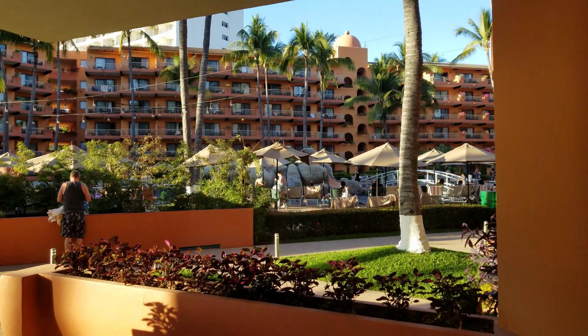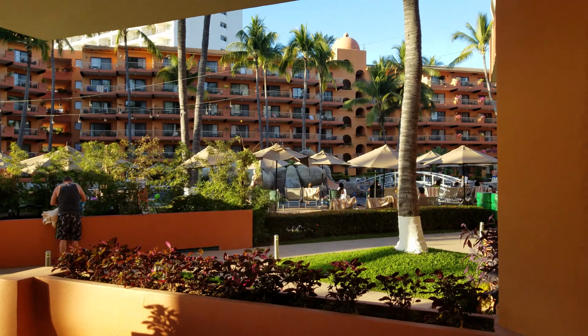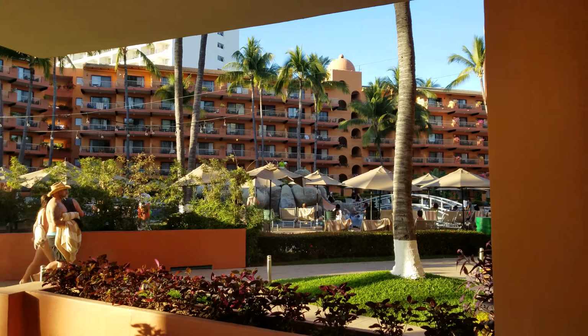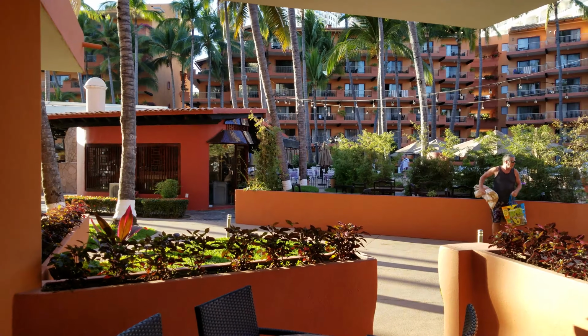And it either has the EP plan where nothing's included. You can do your own cooking, you can eat around in Puerto Vallarta, or you can go with the all-inclusive package. But there you go.